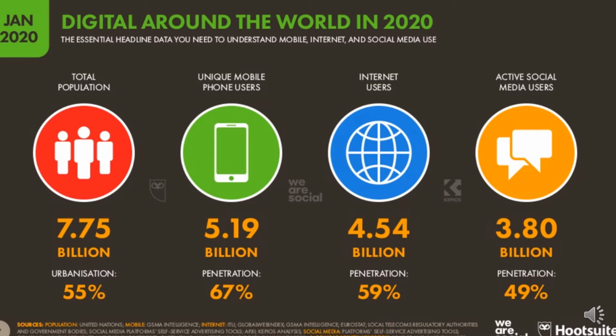The population of the world is just under 8 billion. And from a mobile phone perspective, over 5 billion of that population, roughly 67%, are actual mobile phone users. Now bear in mind, not everybody will have a phone. In some cases, people will have more than one phone. It could be a work phone and a home personal mobile number.